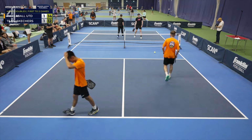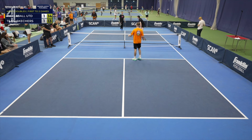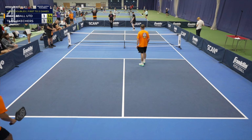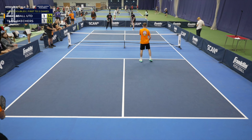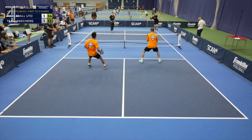And that's in the net. That's really nervy and tight. So now 13-14. Second match point now for Pickleball United. Any error is going to be costly on both sides. That's up.